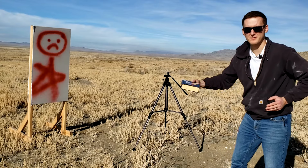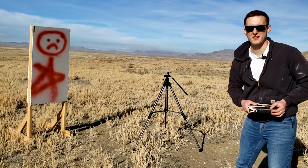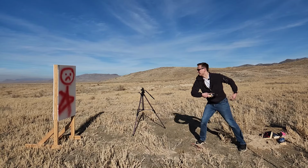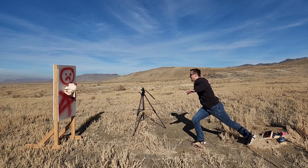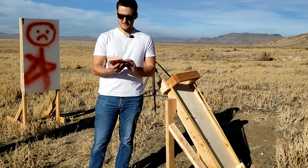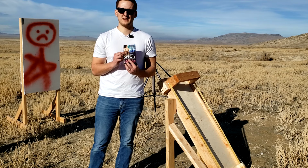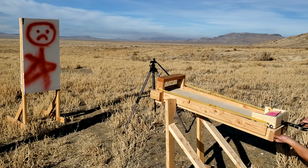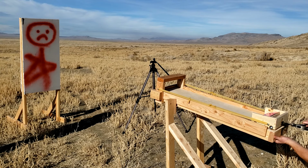This time I'll be doing the frisbee action to see if it's any better for wall penetration. First sling of the slingshot, we've got a Terry Spear. I don't think I need to read an excerpt from this book. Firing in 3, 2, 1. Whoops, 3, 2, 1.